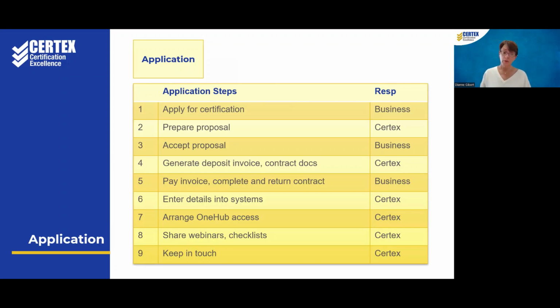You accept the proposal, we send you the deposit invoice and contracts which you respond to. We enter your details into our system, give you access to OneHub, and share with you the webinars and checklists. As you would no doubt already be aware, we cannot advise you or give you consulting support because that would conflict with our role as independent auditors. But we can share general information with you and explain what we look for in the audits. And we'll always help you as much as we can, so never hesitate to call us with questions.